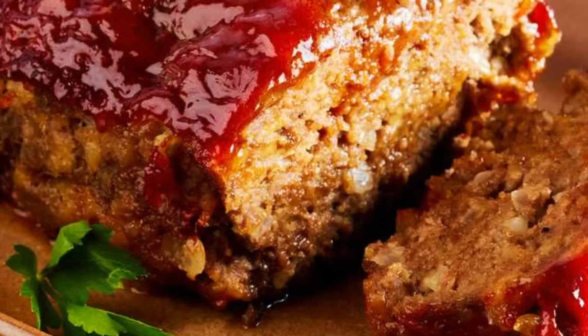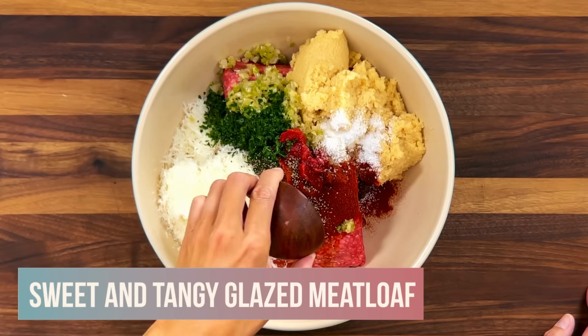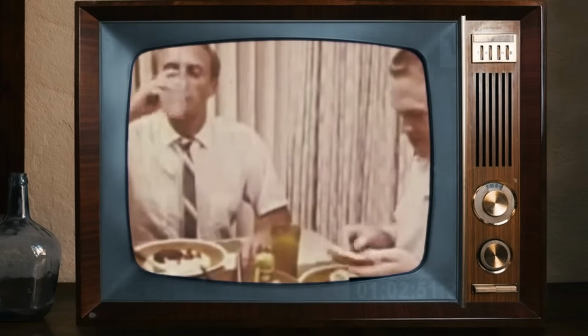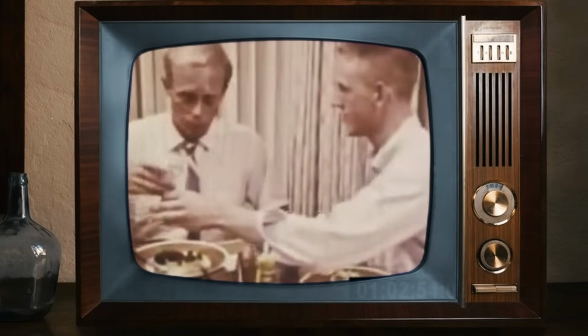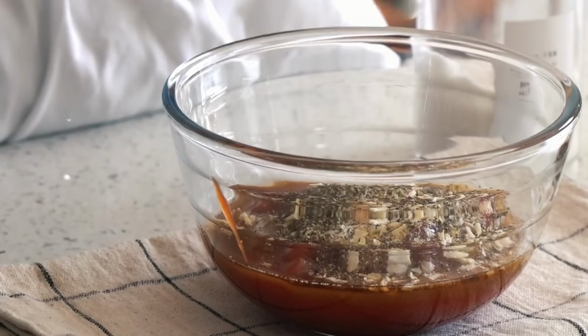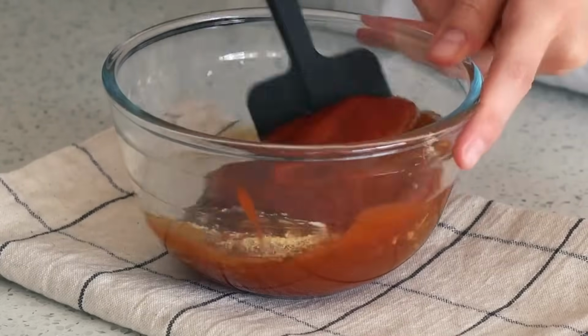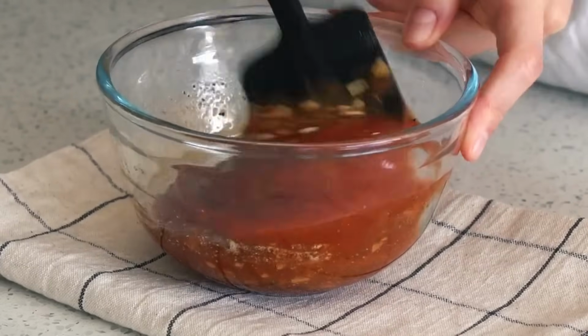There was a time when meatloaf was a household tradition. Made from simple, inexpensive ingredients, it was a staple of weeknight dinners and homecoming feasts alike. But what made this version special was the glaze, a perfectly balanced mix of ketchup and brown sugar that caramelized into a sticky, flavorful coating as it baked.